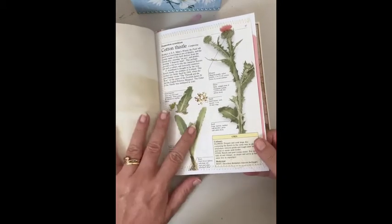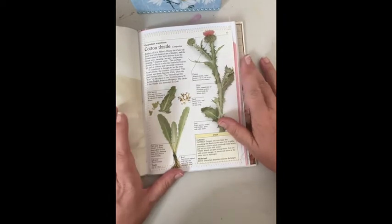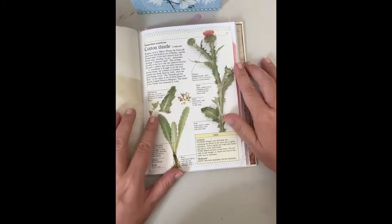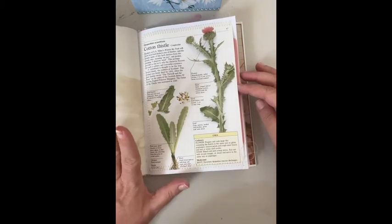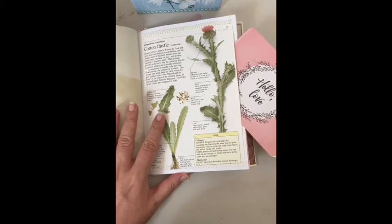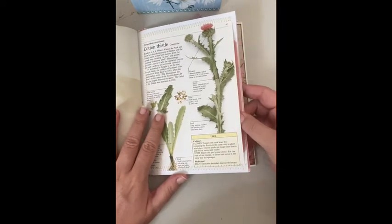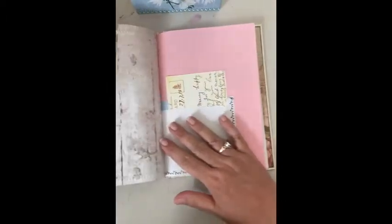I really like this page because a year and a half ago we were in Scotland, and so I really love thistles, thistle pages, thistle pictures. Sort of reminds me about our trip to the UK, so thank you for including that. That's so special.